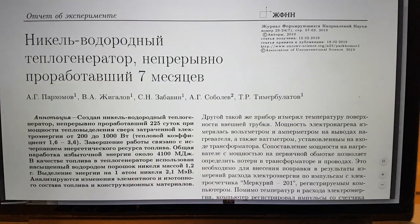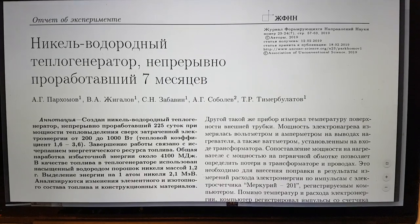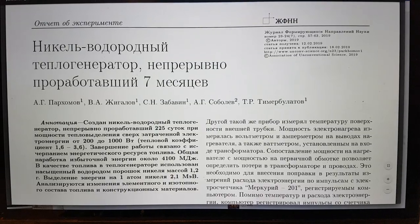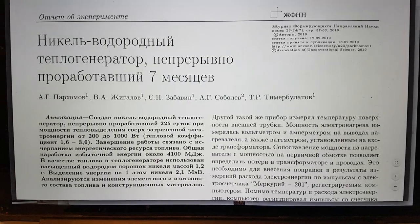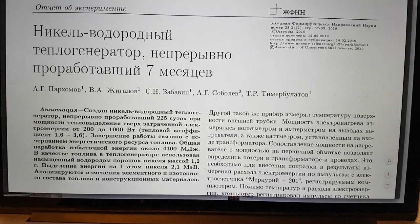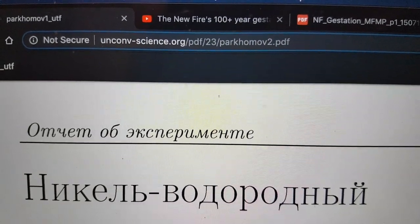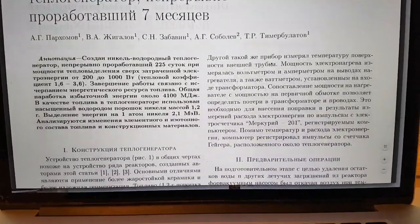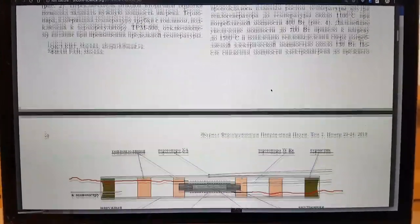A few days back, Alexander Parkhomov sent me an email saying that his paper referring to his 225-day reactor that produced 2.1 MeV per nickel atom has finally been published after 6 months sitting on the editor's desk at Unconventional Science. The PDF is 23parkhomov2.pdf.